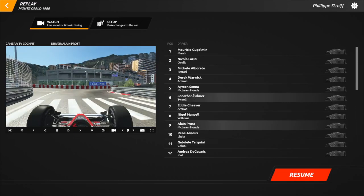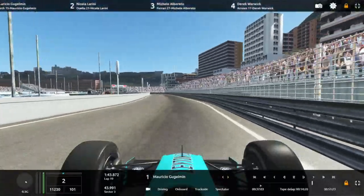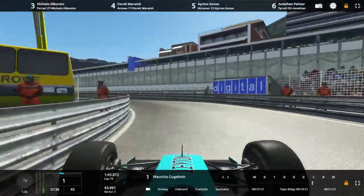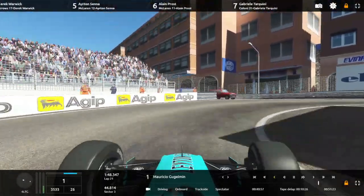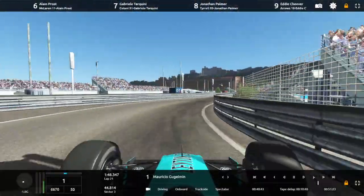So Prost able to keep going. He's lucky. Let's see where the front runners are. It's Gugelmin. He won the first race in Brazil. Currently leading in Monaco. Let's go back to live coverage.